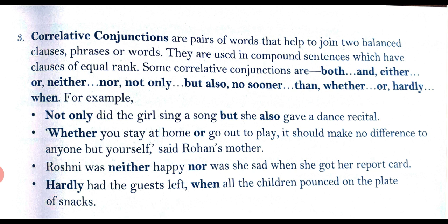So when you have studied clauses, definitely you will understand the conjunction chapter very easily, because in this chapter also you have studied coordinating conjunctions, subordinating conjunctions, and correlative conjunctions. I hope you have understood the chapter.